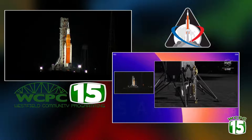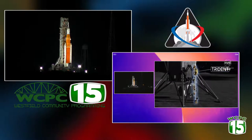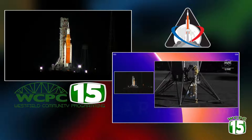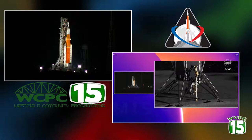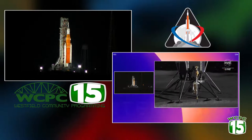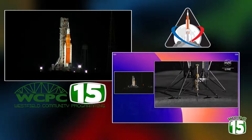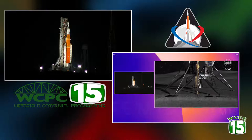Prime 1 is made up of two instruments, Trident, the regolith and ice drill for exploring new terrain, and M-Solo, the mass spectrometer observing lunar operations. Trident will drill up to 3 feet into the lunar surface, extract lunar soil, and bring it up to the surface. Trident drills to its maximum depth in multiple phases, stopping at different increments. As it reaches each desired depth, it will pause and retract the drill string to deposit lunar soil on the surface for analysis.